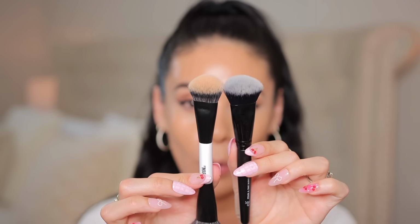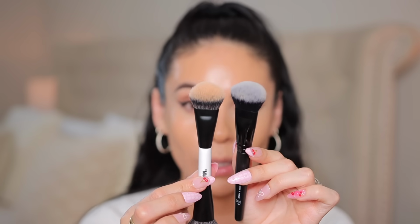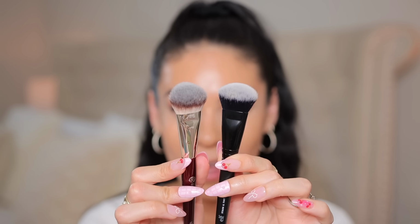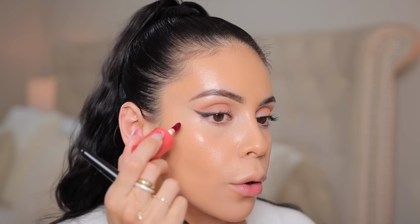So this is e.l.f. I believe it was like $5. Makeup by Mario has a dual-ended brush with that gorgeous shape as well. It's so popular because it's really good and it fits in a lot of different areas of your face with different products. I think this is the main dupe, and it's the BK Beauty 109. Look at that. Literally twins. But Cherry Cola is first.